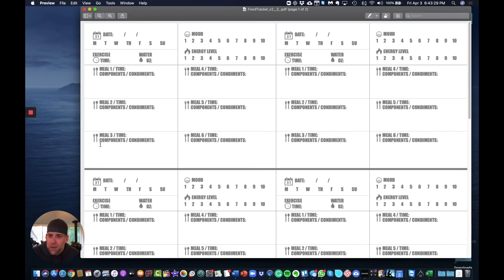Meal 3, it was a protein shake. I did it at this time. I put a banana in it, a couple blueberries, and protein and so on, and that's what that was. You know, continue throughout the rest of the day.